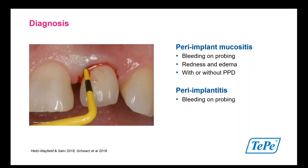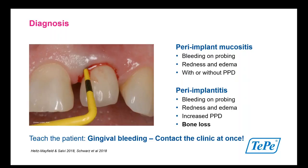Peri-implantitis then: bleeding again, redness, edema, increased pocket depth, and additional bone loss. And the patient may have some discomfort, bleeding, or even discover mobility. And teach the patient: gingival bleeding, contact the clinic at once. But as I showed you earlier, it is not so obvious for a patient that a problem has occurred. That's why it's so important that they come to us for the maintenance program.